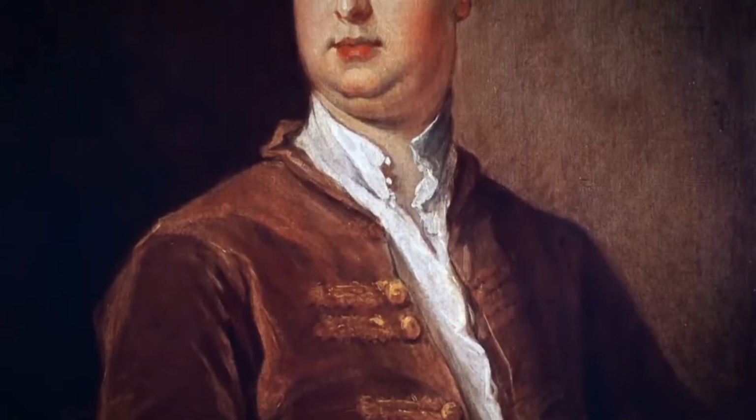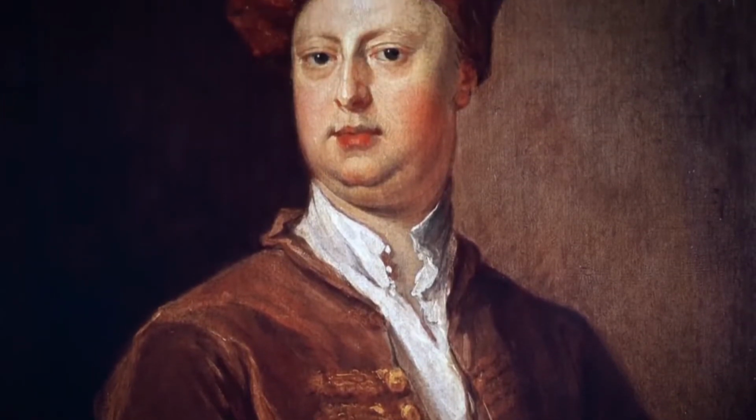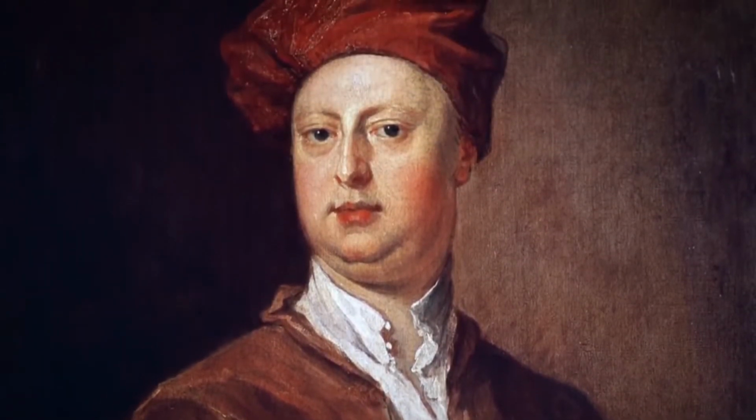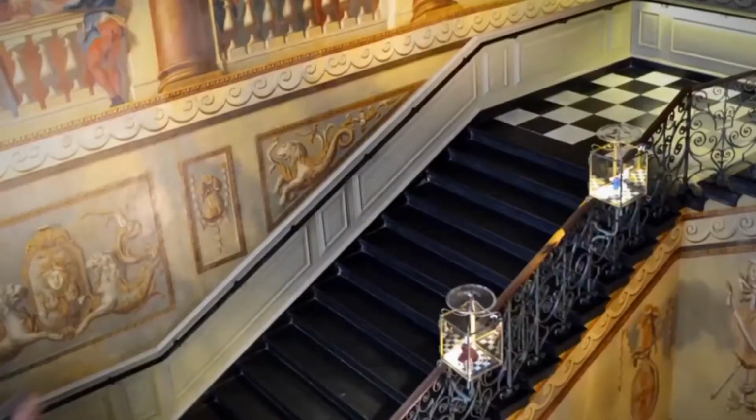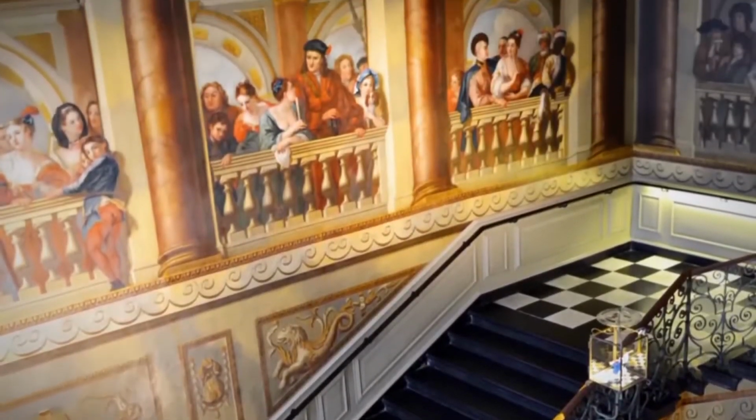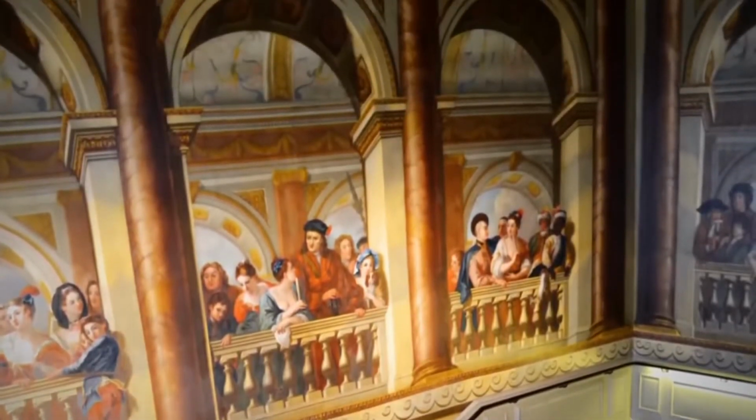Controversially, he hired painter William Kent, who'd never worked on a royal palace before. I think the choice of William Kent is interesting. He undercuts the royal painter by several hundred pounds, and he's an outsider. He's a sign painter from Yorkshire. George's gamble on Kent paid off.